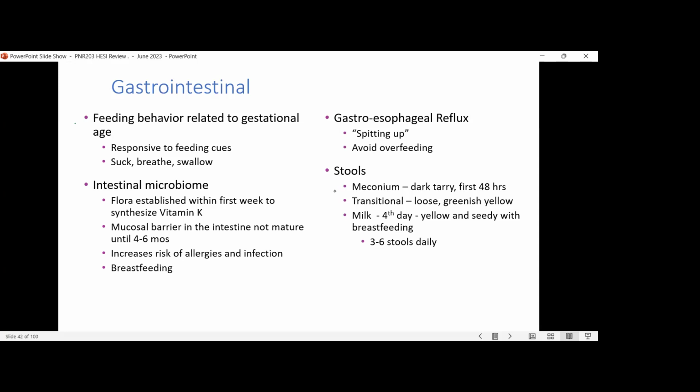All right. Stools. Meconium is your first stool. It happens in the first 48 hours. Then as mommy's breastfeeding the baby, we get loose greenish yellow stools, right? That's more of a transitional stool. And about the fourth day it becomes yellow and seedy, especially with breastfeeding. And breastfeeding is the best. With breastfeeding, the stools are just a great consistency. They're not hard or anything. And they have about 3 to 6 stools a day. Okay.